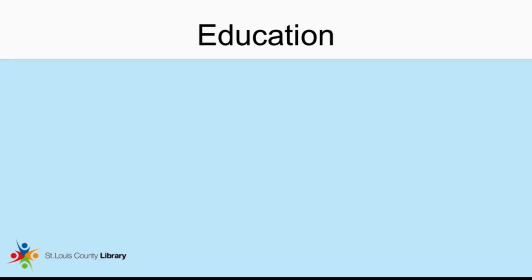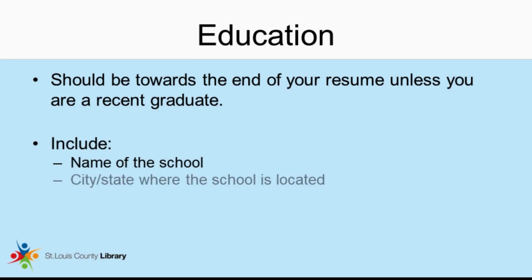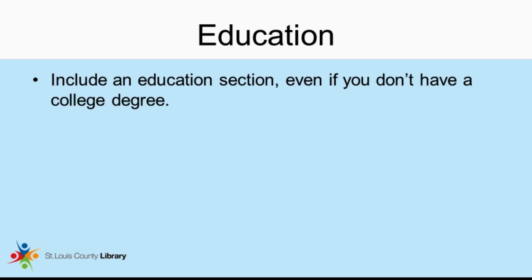And the last section that you have to include on your resume is an education section. This section should be towards the end of your resume unless you're a recent graduate. Make sure you include the name of the school, the city and state where the school is located, and the degree that you earned or are currently working towards. You should include an education section even if you don't have a college degree. In that case, you would just list your high school diploma or your GED or whatever your highest level of education is.